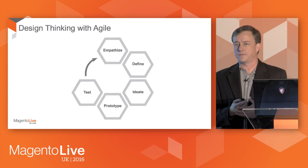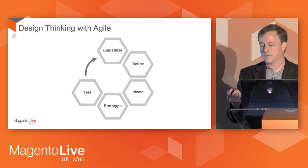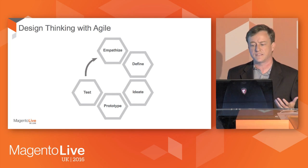So you may be saying to yourself, what about Agile? Well, the goals of design thinking and Agile are essentially the same. Focus on the customer and quickly iterate throughout the process. The first iteration will rarely, if ever, be the optimal solution. So it works great.